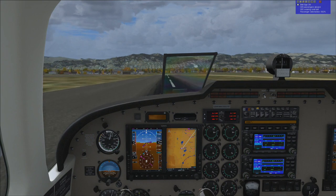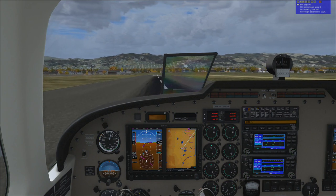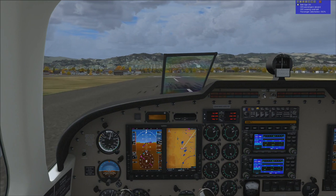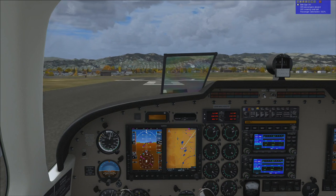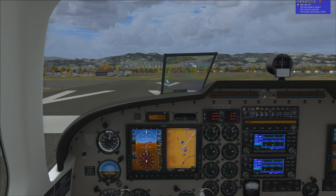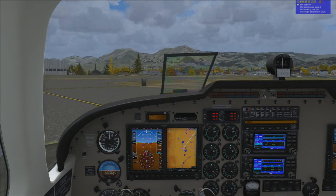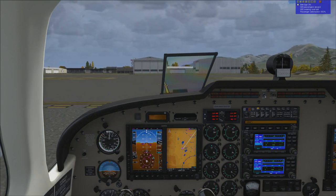Well, tell me there's not a taxiway down here. If I see one. No, that wasn't a taxiway. Alright, at the very end there is one. Yeah, it didn't seem that bad, that landing. Like I say, sometimes I'm just a little too herky-jerky with it, which I could probably calm down by reducing the sensitivity of the joystick in the FSX settings.